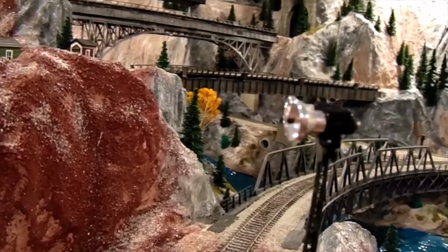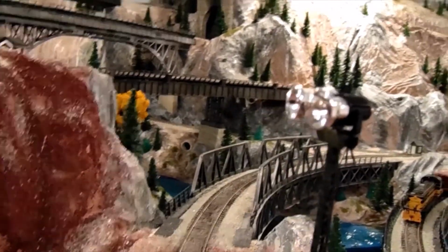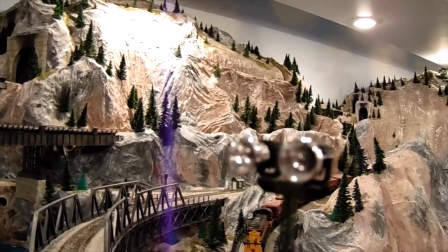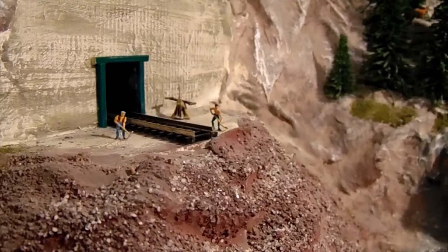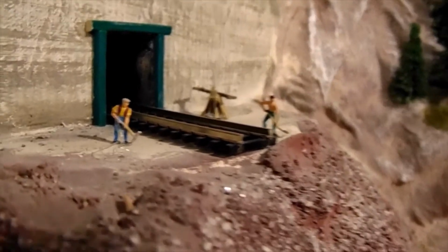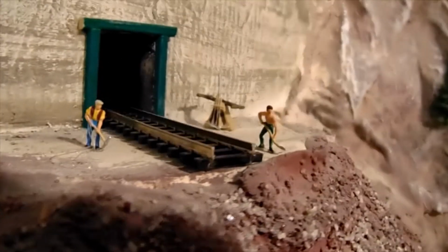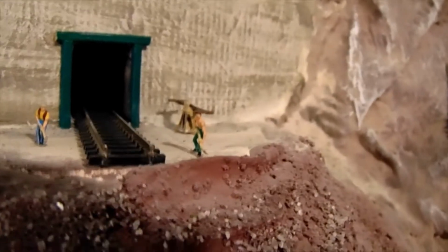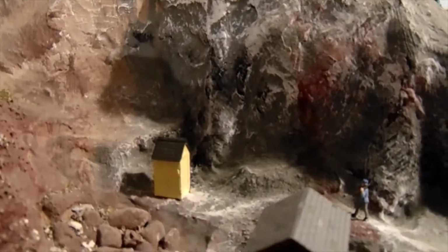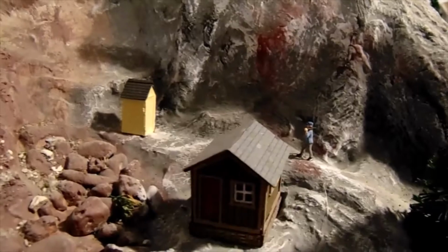These light towers are really kind of neat. I have about 5 of those on the layout. I think there's maybe 6. They light it up at night, really nice for outside mining, nighttime mining. Over at the mine area. This is up on one of the caves by the underground mine. Then you can see their miner shack and the miners right there.